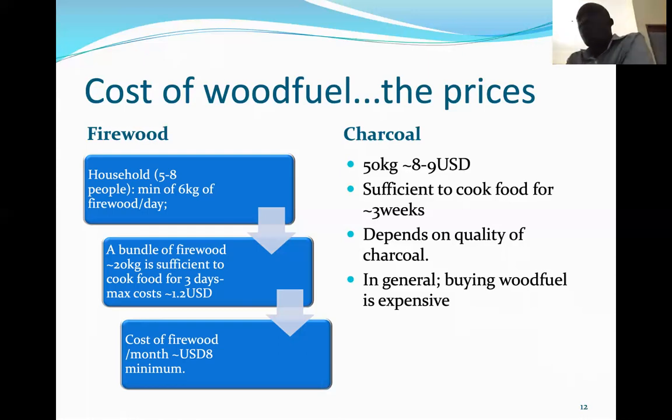On the other hand, if you want to use charcoal, a 50 kilogram sack of charcoal may cost you about $9 US, let's say about 100 Norwegian krona. And that may last you for about 3 weeks, because beans require a lot of energy for cooking. It also depends on the type of charcoal. If the charcoal is made out of firewood which is not good, it can burn very fast. So the quality of the charcoal matters, the number of people in your home matters, and the type of food you cook matters. If it's beans, which is a common thing, you have to spend a lot of money in a month. So generally, wood fuel is expensive for the refugees.